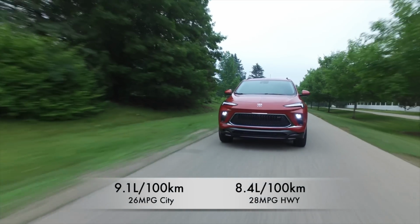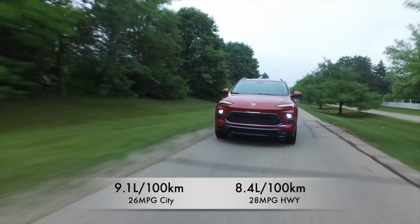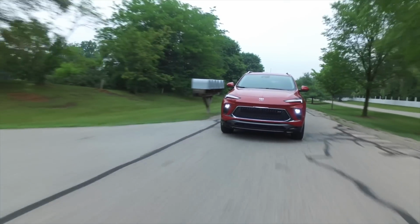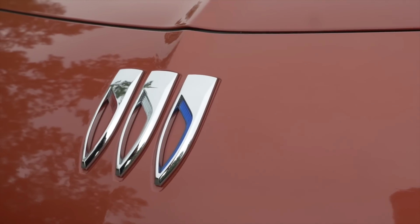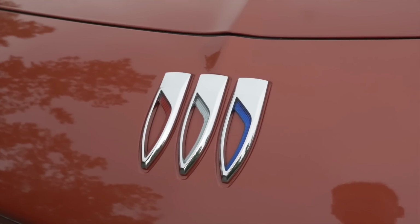So here's the fuel economy for the 1.3 liter with all-wheel drive. 9.1 liters per 100 kilometers in the city, 8.4 on the highway. That's 26 miles per gallon city, 28 miles per gallon highway. This is sold as a premium brand, so you get an extra year's warranty. 4 years, 80,000 kilometers, or 50,000 miles.